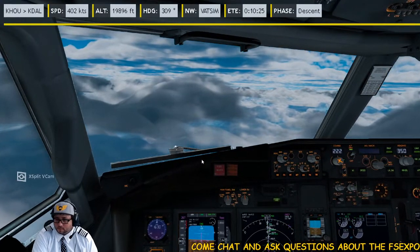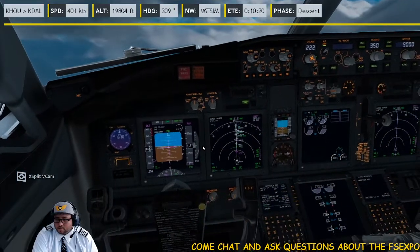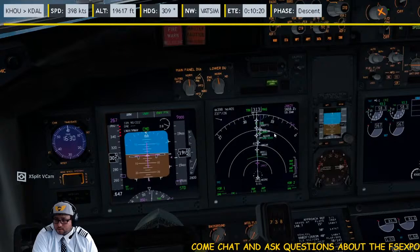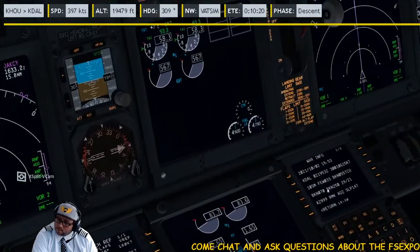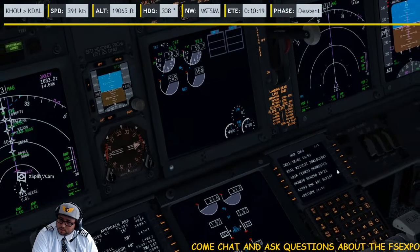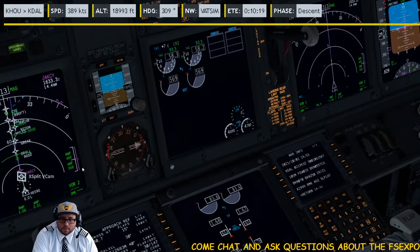Need speed brakes. Alright, let's get the ATIS. Alright, Houston. Oh, a little windy. Or not Houston, Dallas. Windy. 310, gusting up to 15 knots. Alright, definitely some wind to consider.